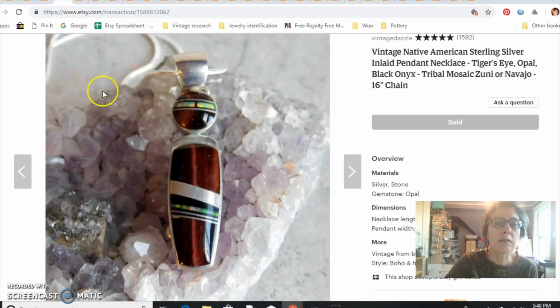And this is a lovely Native American pendant necklace with inlaid tiger's eye, opal, onyx, and maybe some mother of pearl. Not sure. That's not the greatest picture I ever saw. It was a really pretty piece. The work was so good. My sister-in-law sent me that, so I paid nothing for that and sold it for $45.